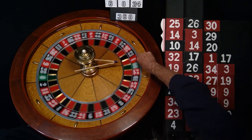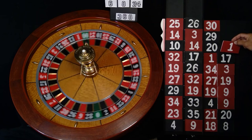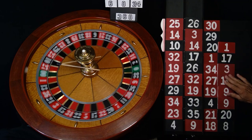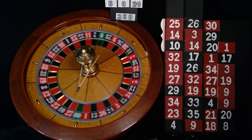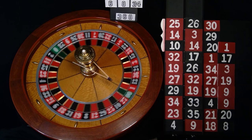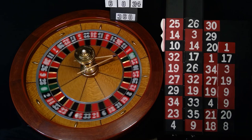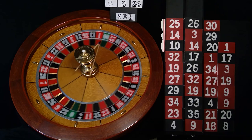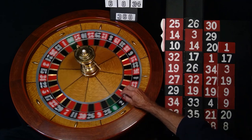One. Oh. Would have been sweet there, but you know what? I'll take that 17. Let's not get all greedy, right? Repeater missed by a couple. That number is 8.